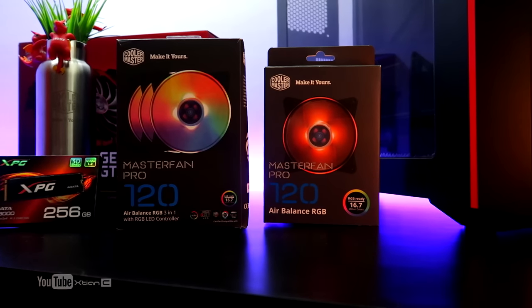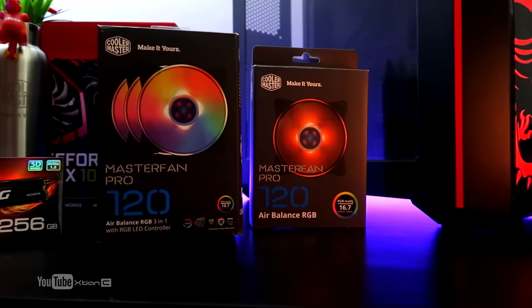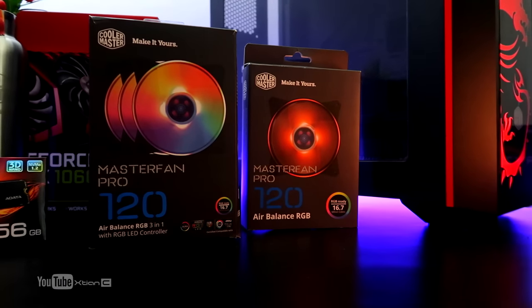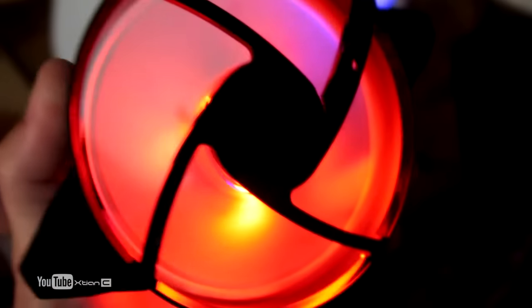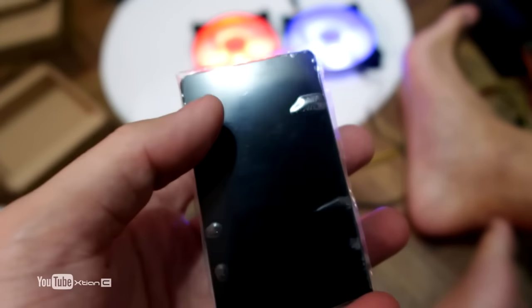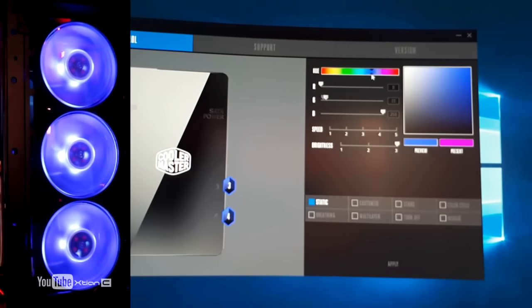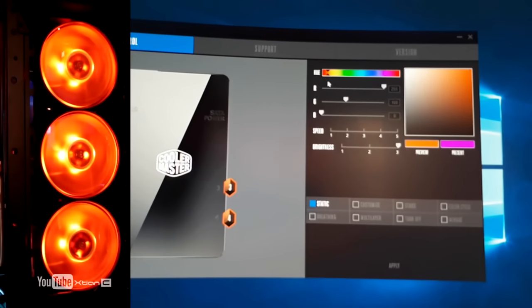So for the case fans, ang gagamitin ko ulit yung MasterFan Pro 120 RGB ng Cooler Master. So what's cool about this case fan, meron siyang manual switch for RGB, blue LED, and yung red LED. So it comes with the RGB LED controller for fancy LED effects. So gumawa na ako ng demo nun guys, you can watch na lang dun sa video description. Lalagay ko rin yung link doon.